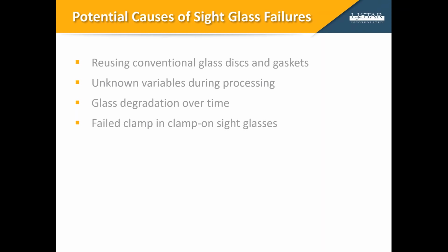Unknown variables during processing, such as thermal shock, shadowing, and overpressurization, can also cause early failures. Glass can simply degrade over time due to corrosive chemicals or erosion from friction from the process media. Finally, for clamp-on sight glasses, which are widely used in the pharmaceutical and food production industries because they allow all components to be disassembled for easy cleaning or reconfiguration, the wrong clamp can lead to big problems. Always choose clamps designed to withstand the level of pressure the sight glass will experience.